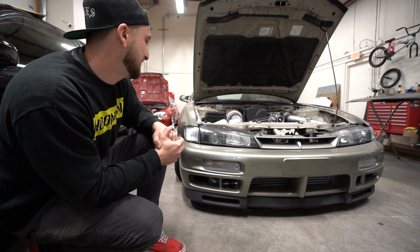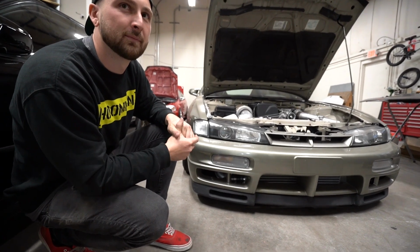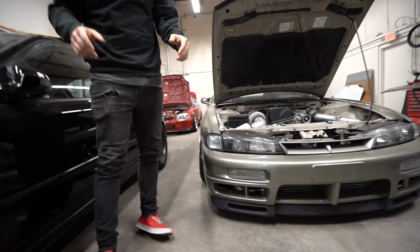This is a stock color, so this is Silver Moss. Is this the factory color then? Oh my god, I've never seen that color. Because it looked like a faded Millennium Jade. That's why I think this color is so cool.